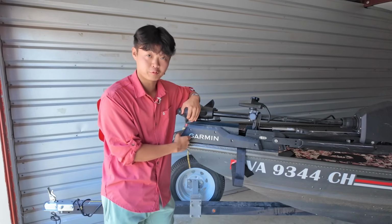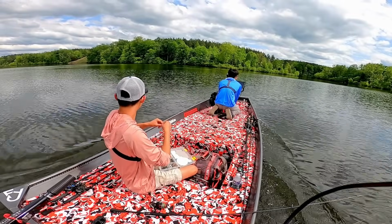First of all, it has a Garmin Force trolling motor. This thing itself is more expensive than the John boat.